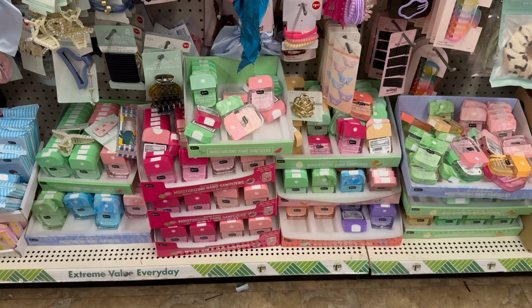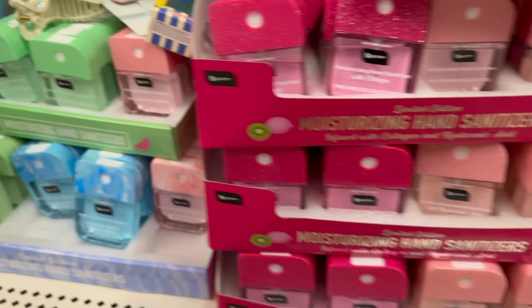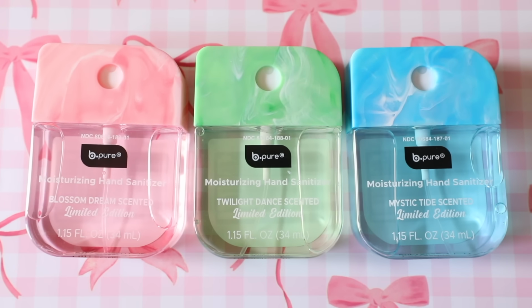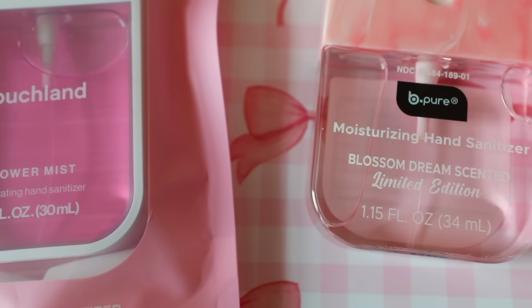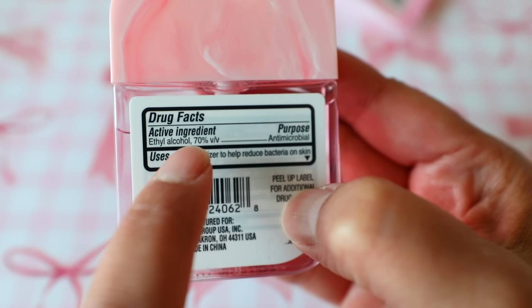Dollar Tree dropped the funnest hand sanitizer collection right now. So they have a bunch of different ones to choose from. Ones with glitter tops and others with marble tops. A bunch of different scents. These are dupes to Touchland hand sanitizers, which retail for $10. I have one right here. This is 1 fluid ounce, and these right here are 1.15 fluid ounces. It's the exact same thing, and they both have the same amount of alcohol at 70%.